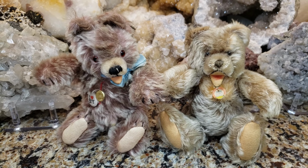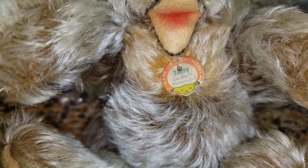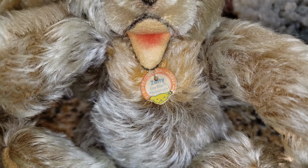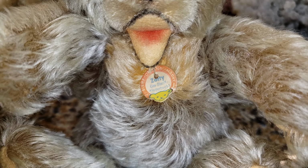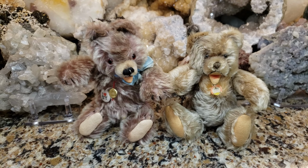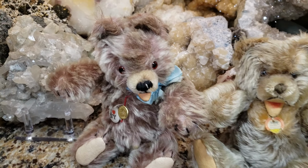If you want to know if you have a real Zadi, check out the chest. The upper part of the chest is actually a different color from the rest of the fur on all Zadi bears. A lot of them had a peach color on the upper part of the chest, or a golden yellow color. The non-Zadi bears did not have that. So that's how you can tell right away, if there are no identification tags or buttons or any kind of label, that you don't have a Zadi.